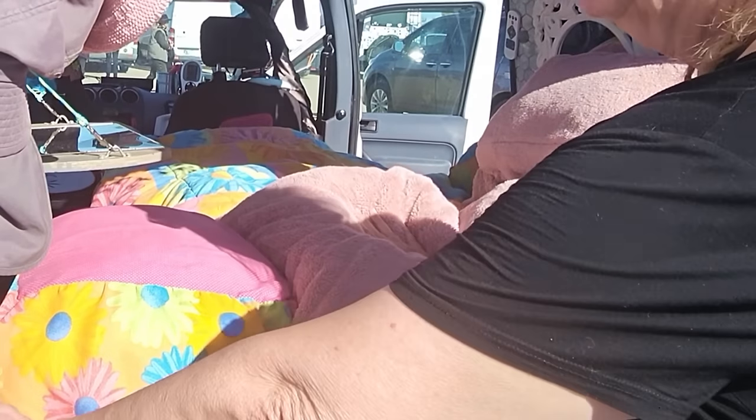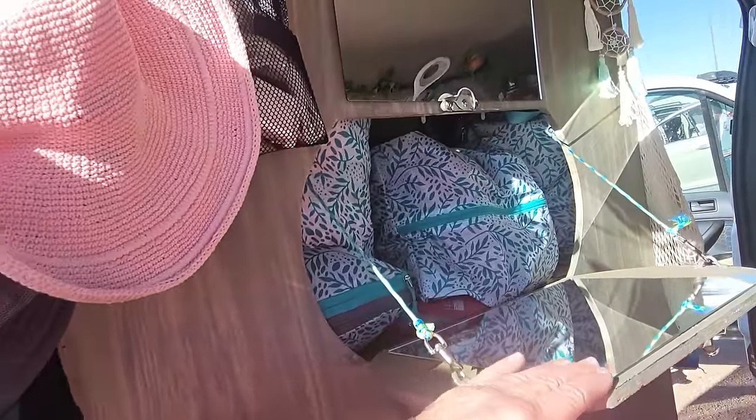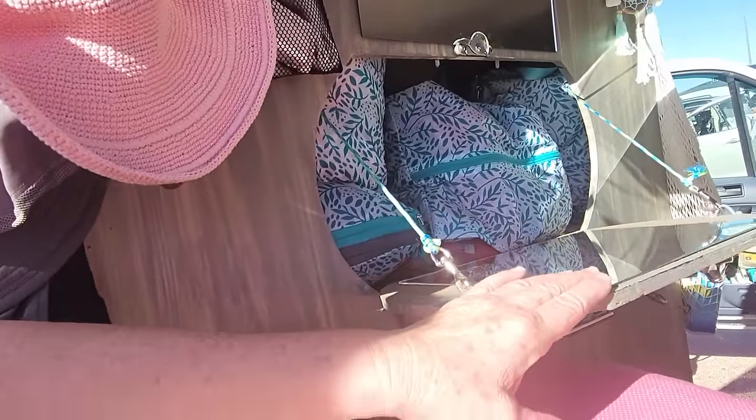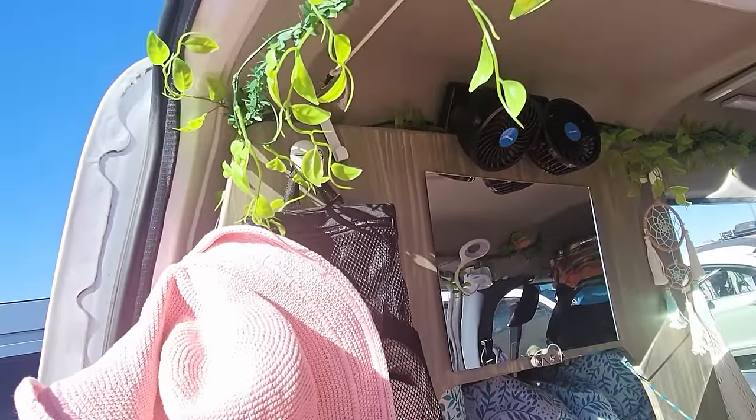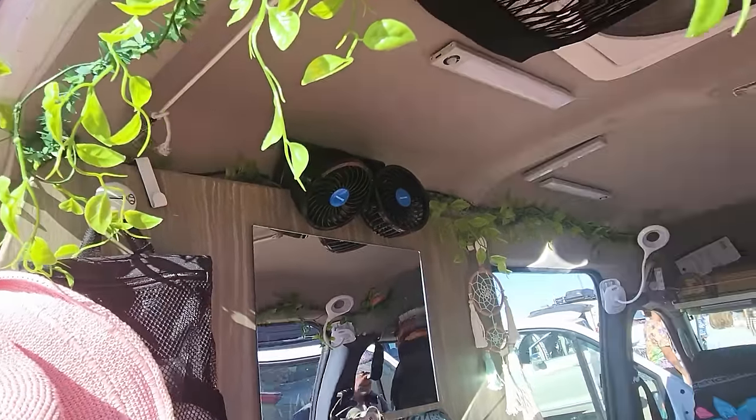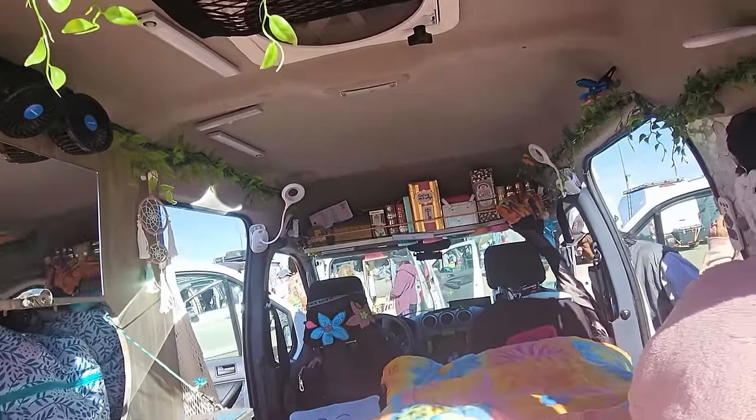My son just built this right around the wheel well, and I can use this as a desktop or to set my laptop and watch videos and things on. Nice, a mirror there, and fans, of course. Really great. It's a shot from the back here.